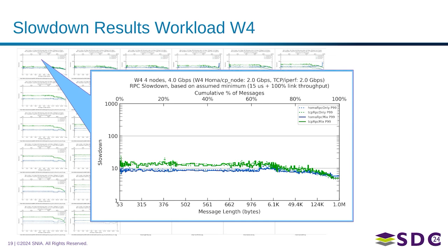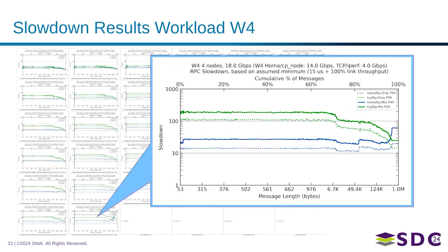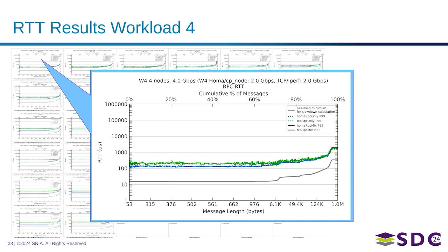Let's look at Homa. Homa is about a slowdown of 10, 9 or 10, okay? Well, 30. Homa does not suffer that much under heavy TCP background traffic as TCP does. That's a key takeaway.